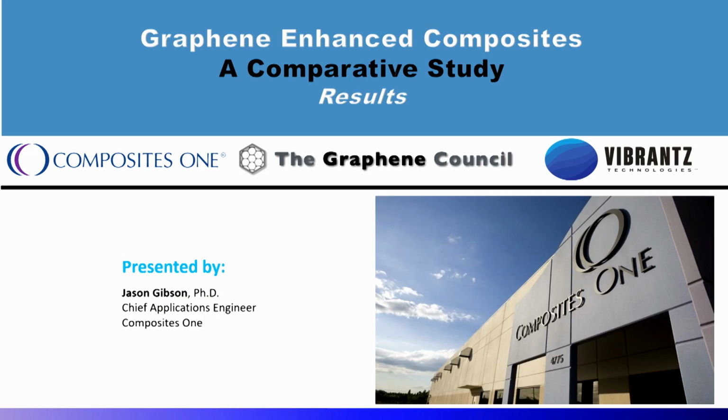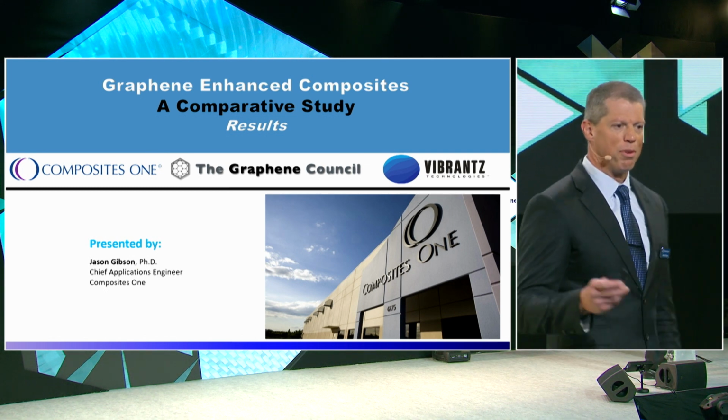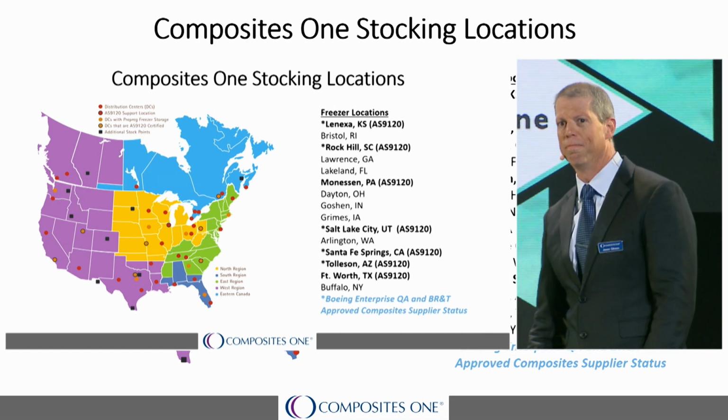So good morning. My name is Jason Gibson. I'm the Chief Applications Engineer for Composites 1. I've worked in composites for over 20 years, and 17 of those have been with Composites 1. I've been tasked with presenting the results today, but before I do that, I want to take one slide and give you a brief introduction of Composites 1.